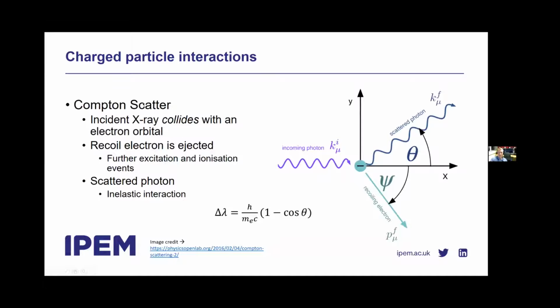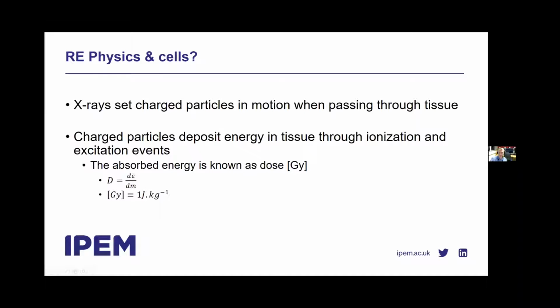So Compton scatter is the dominant interaction that we are interested in for radiotherapy. The incident X-ray collides with an electron orbital and the recoil electron is ejected. Now, the key thing is that ejection of that electron then goes on to cause further excitation and ionization events. And it's this excitation and ionization that leads to energy deposition in the patient. That energy deposition we call absorbed dose, and we give it the units of gray. So if I ever mention gray, that's just the units of dose throughout the rest of this talk, and the SI units of that is the joule per kilogram.